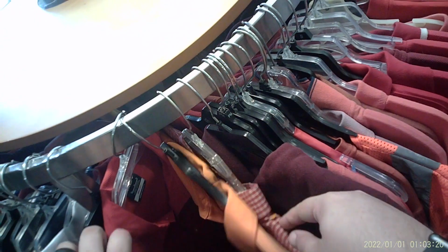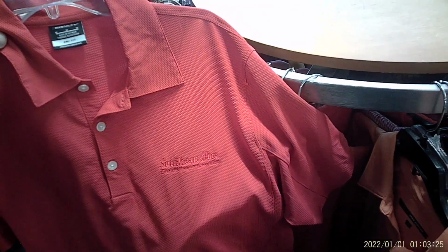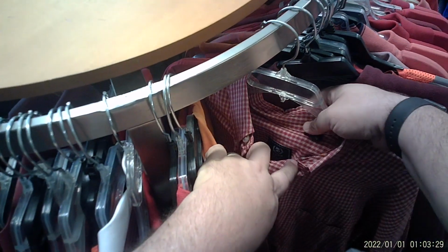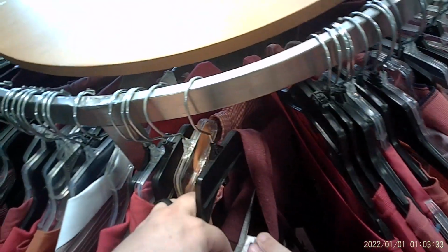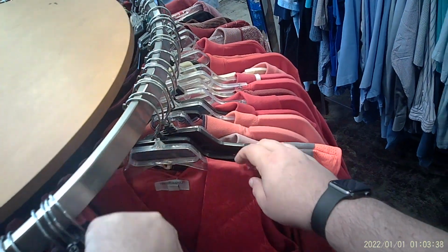As I'm sitting through this, I never realized how many clothes they just have packed into this place. And it looks like they actually have started trying to color coordinate them too.